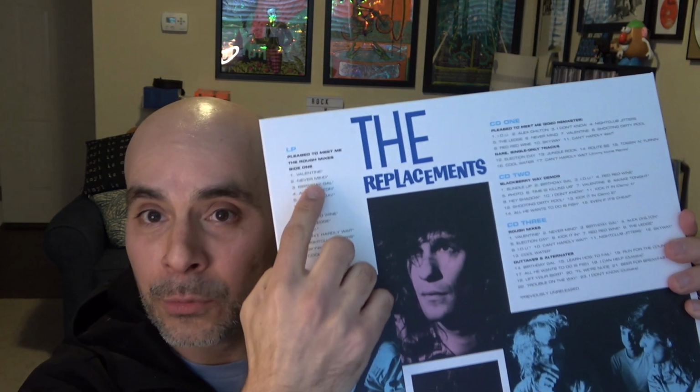In the LP, in the rougher mixes, the first 3 tracks are Valentine, Nevermind, and Birthday Gal, which in my opinion are a completely different vibe for what the Replacements were trying to do in the original version of Pleased to Meet Me. A much slower, much mellower vibe in the rough mixes record.